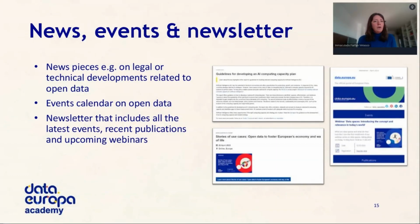We also have the events calendar. In this events calendar, we are very happy to publish data events happening in different countries. And I invite you, if there are some events that can be interesting for this community, feel free to share them with us through the contact form, because we'll be happy to publish them and to promote them further as a multiplier.